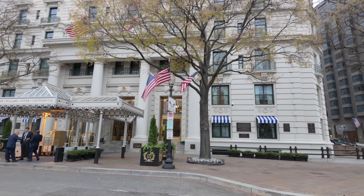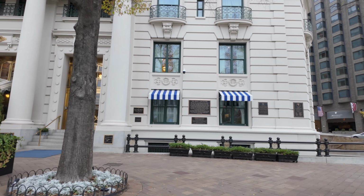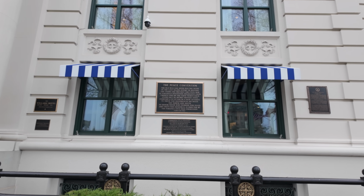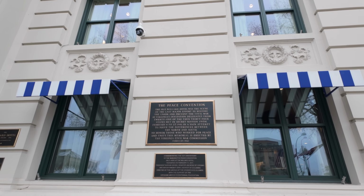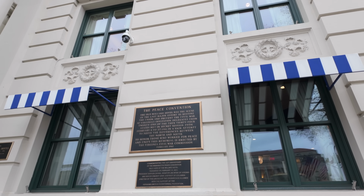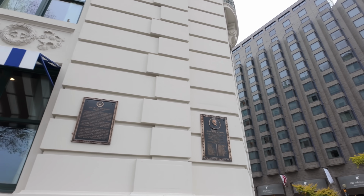Interesting though, there was a peace convention that took place here in the Willard Hotel in the final days before the Civil War. At the old Willard, they tried to restore the Union and prevent the Civil War. At Virginia's invitation, delegates from 21 of the 34 states met in secret from February 4th to 27th, 1861, to try to hammer out a peace agreement. It just didn't work. This building was built in 1901.